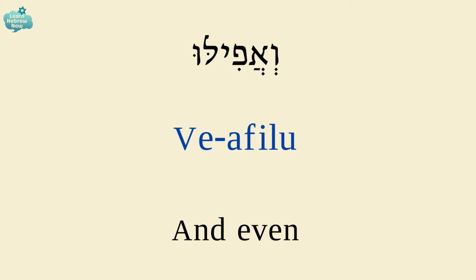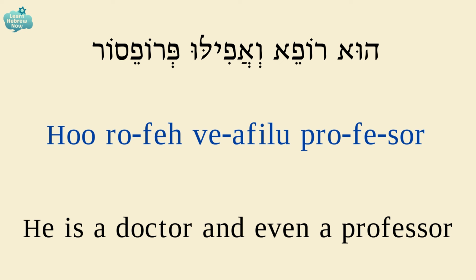Our next connecting word is ואפילו, which means "and even." For example, to say, "he is a doctor and even a professor," say, הוא רופא ואפילו פרופסור. הוא, he is, רופא, a doctor, ואפילו, and even, פרופסור, a professor.